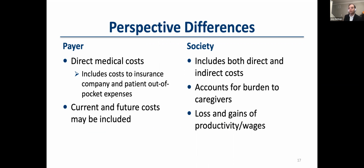That's not like their main focus. Their main focus will be the payer perspective, and that's all the direct costs that I was talking about. And then they'll do maybe a modified, or what they'll call a limited societal perspective, which will have a few other things in there.